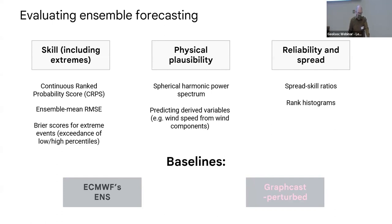But one thing that we looked at that's relevant but doesn't give you the whole picture is the spherical harmonic power spectrum. If we're blurring our predictions a lot, it's going to show up in the power spectrum. We looked at predicting derived variables. If you're modeling the joint distribution well, you should be able to compute any derived variable that you want and model that reasonably well as well. Whereas with a deterministic model, there are some weird things that happen sometimes with derived variables.